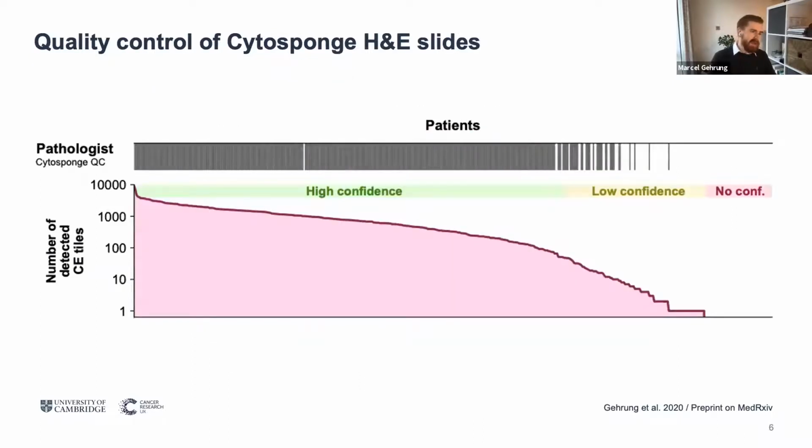And how this looks if we look at some data here, you can see this actually for the quality control task. At the top, you can see whether a pathologist has considered the Cytosponge sample as passing or failing quality control. At the bottom, you see the number of areas in the image which might be indicative for this patient passing quality control, extracted by an algorithm. And what you can see here, the further this number of detected relevant regions declines towards the right of the image, the lower the confidence of the algorithm gets, but also at some point, where you see the low confidence bracket, it doesn't agree with the pathologist in all cases anymore. So all of these patients would benefit from having had it reviewed by a pathologist instead of going through automated review.